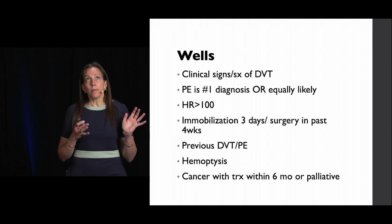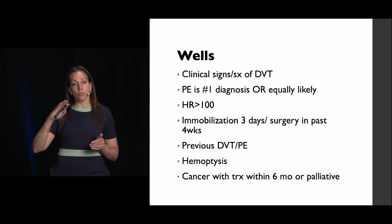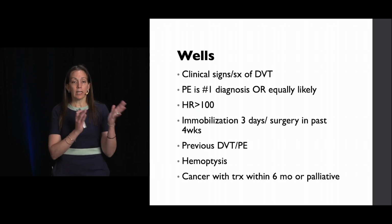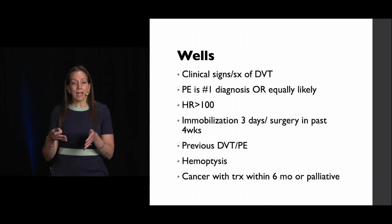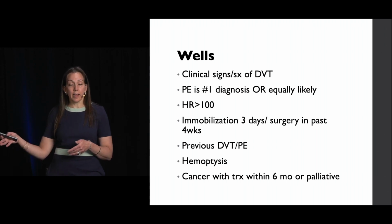There are different ways of interpreting the data. There are two schools of thought. You could do 3 tiers or you could do 2 tiers. If you do 3 tiers, then less than 2: consider doing a D-dimer on the patient or sending the patient home. 2 to 6, consider doing the D-dimer. And then greater than 6, just go to getting the CAT scan.